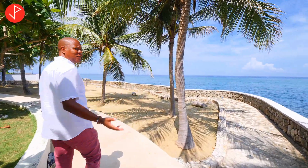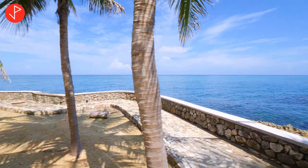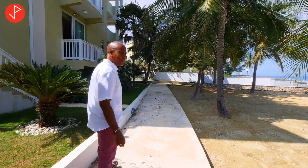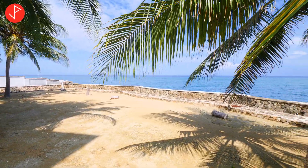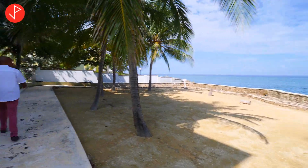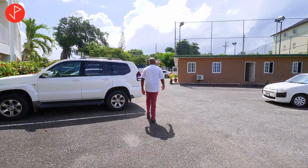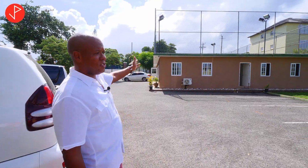So lots of outdoor space. If you have children that want to run around, just ensure that they can swim or they're at least supervised while they're running around. And many areas that afford privacy, you can easily escape to your corner of the property that suits you the best. This is a great feature of this property, excellent use of space.